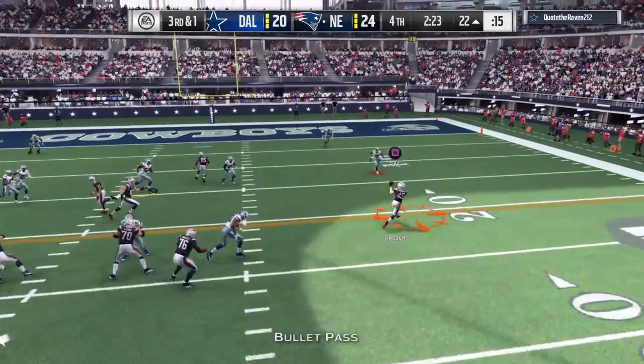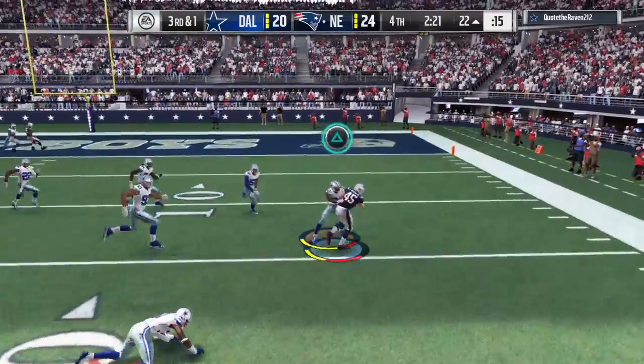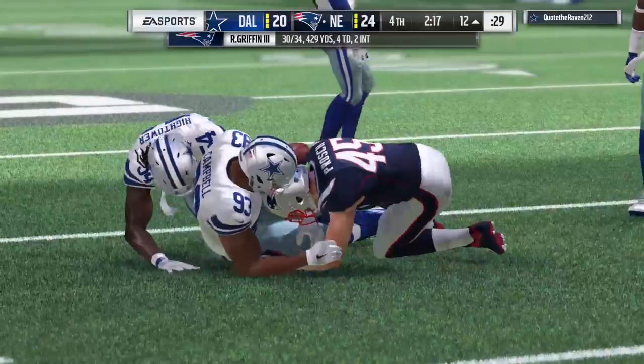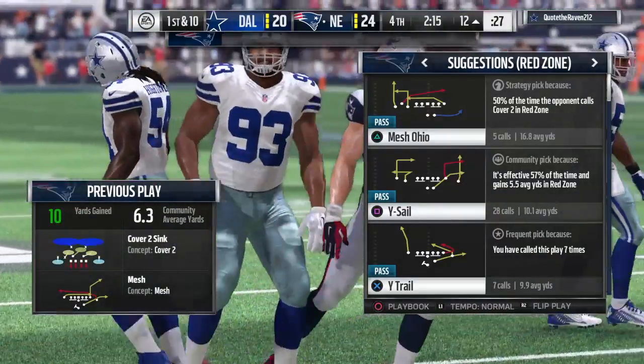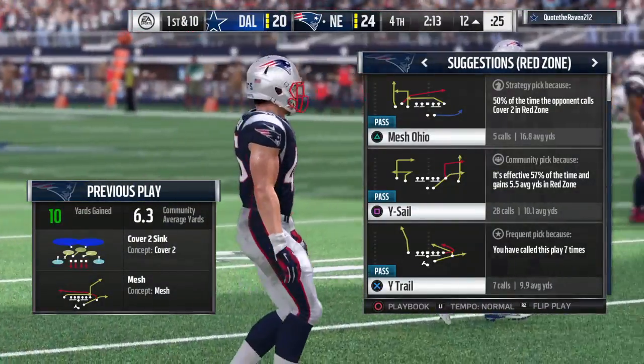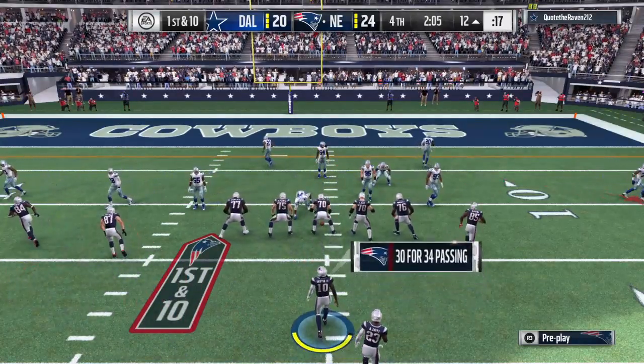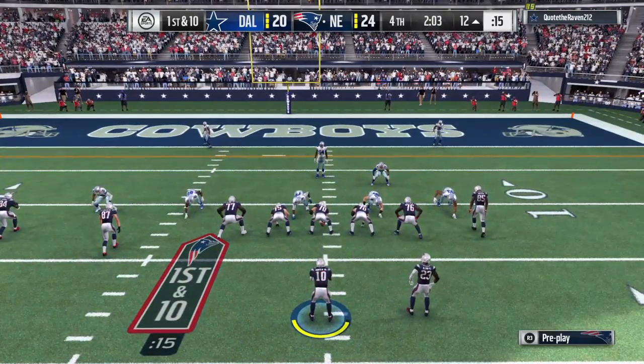On 3rd and 1, Griffin. And he's going to drop this off to his fullback. And he will have the first down before he's tackled at the 12. It's a 10-yard pickup, and it moves the chains. And the 8th play on this drive coming up. And on the outside, they're playing press coverage.